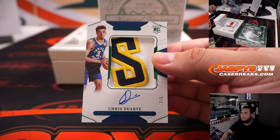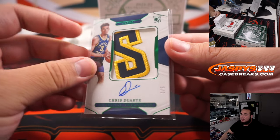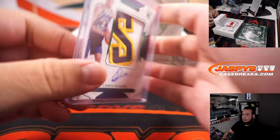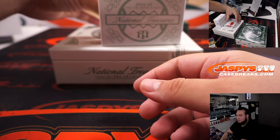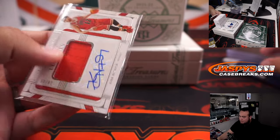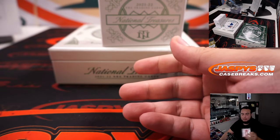And Jeremy Harder with the Pacers. Woo! That's a pro duck right there. Beautiful card. Very nice. Kirk Heinrich for the Bulls. That is 18 of 49. Spot 8 is Gretch.